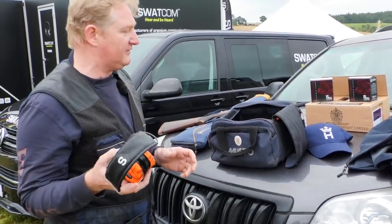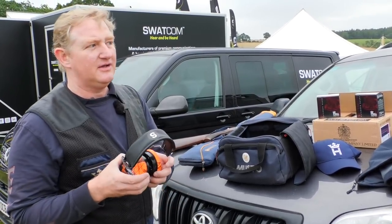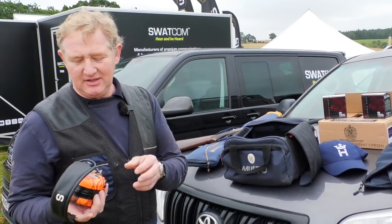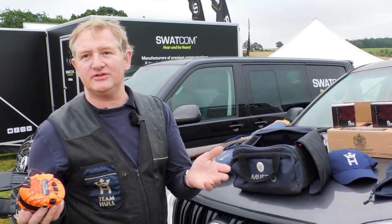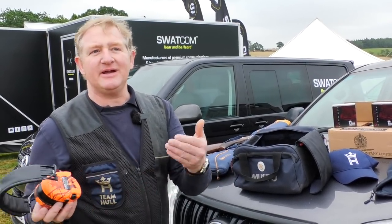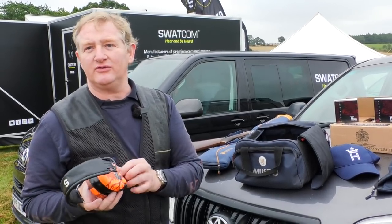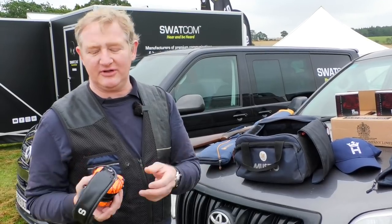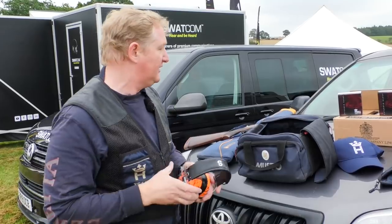Swatcom ear defenders. I have got moulded ones, but I prefer to use these. When you're not actually shooting on the stand, you just switch them on and you can hear a conversation with people. You don't get any damage, because even when you stand back from the stand, it's still very noisy, and without the microphones on, you have a tendency to just pull them back and you get all that damaging noise coming in. So now I just switch them on. They're brilliant, actually. That's all I use now.